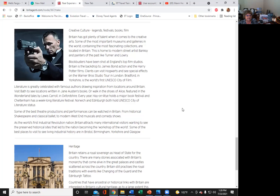Literature is greatly celebrated, with famous authors drawing inspiration from locations around Britain. Visit Bath to see locations written in Jane Austen's books, or walk in the shoes of Alice, featured in the Wonderland tales by Lewis Carroll. In Oxfordshire every year, Hay-on-Wye holds a major book festival, and Cheltenham has a week-long literature festival. Norwich and Edinburgh both hold UNESCO City of Literature status.